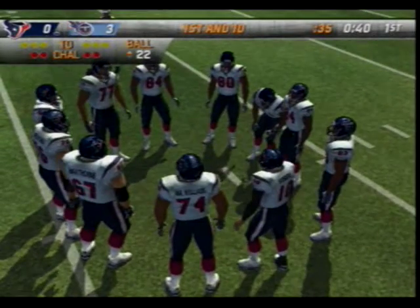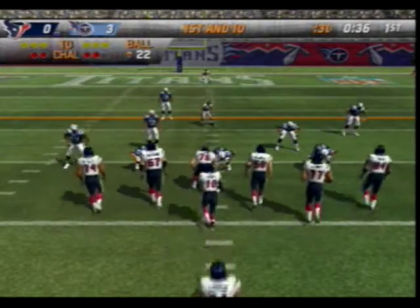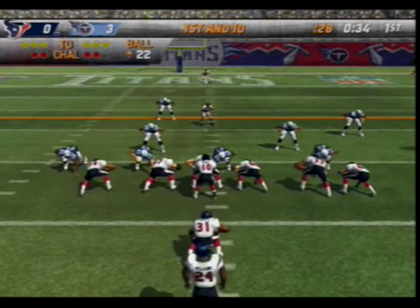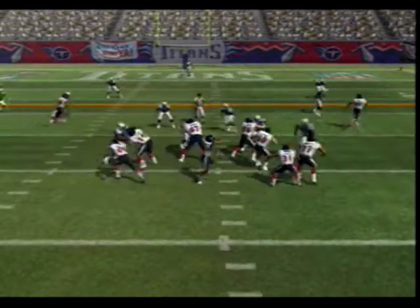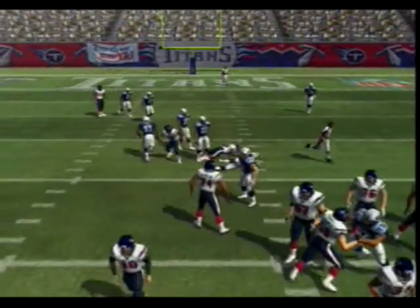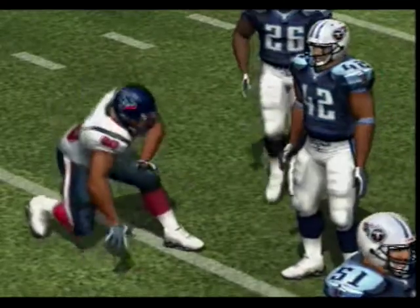Ball on the 22-yard line. They'll go from the I formation. Throwing. Just couldn't get that pass under control. All he could do is look at his hands and wonder what the heck happened.